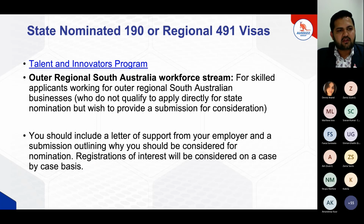The number two category in Talent and Innovator is the Outer Regional South Australia Workforce stream. This is specially designed for regional employers to meet their requirements for low-skilled workers as well. It is for someone who is based in regional South Australia, and there is a list of postcodes available on the department's website. This is for someone who does not qualify to apply for direct state nomination in any other stream but still wants to apply through a submission. So you need to provide a letter of support from your employer and a submission outlining why you should be considered for state nomination for 491.